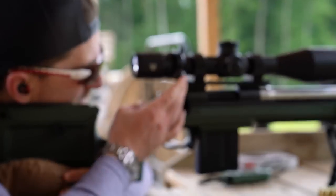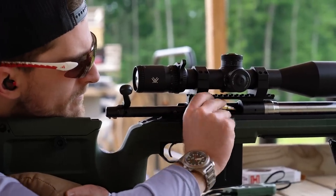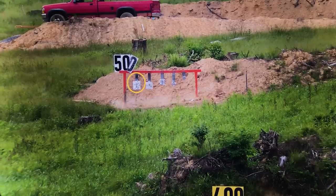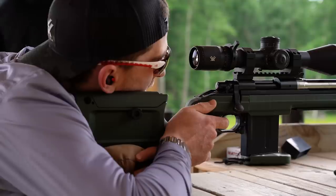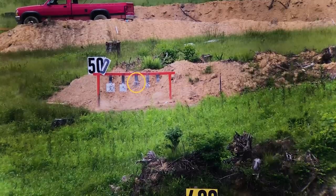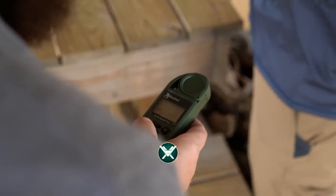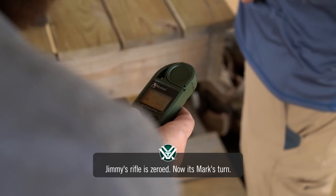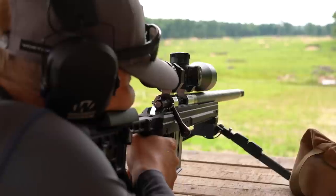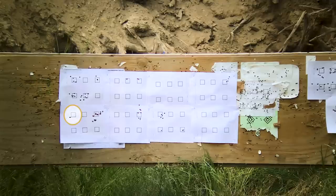Go ahead and send one more. You look pretty good. Maybe a touch high, but not by much. Alright. Go with the 0.5 wind hold. Impact. Looks good, man. Sweet. We're going to have you just shoot the 100 yard, make sure that we're zeroed, and we'll make adjustments if needed. Alright, send another one.